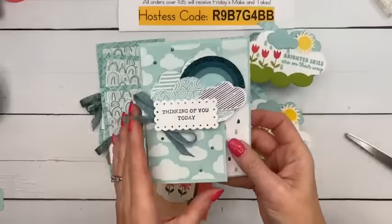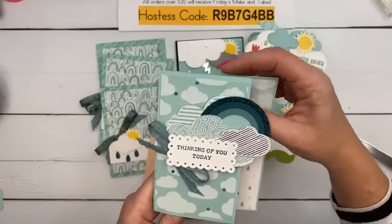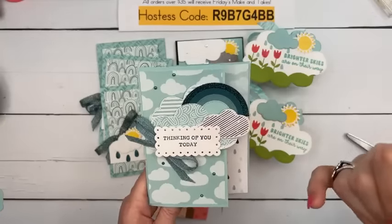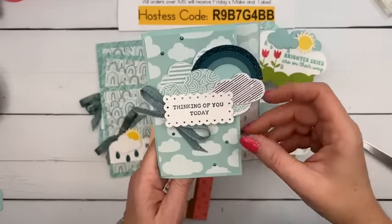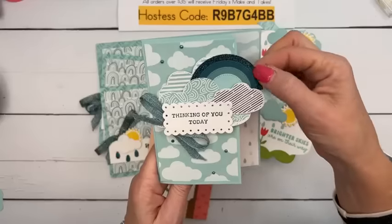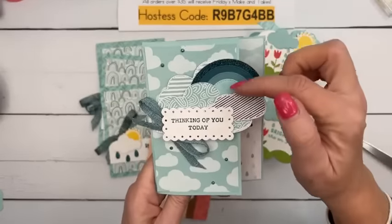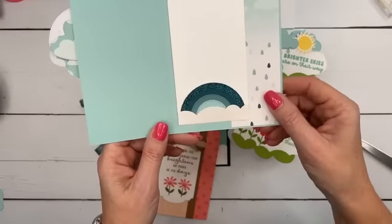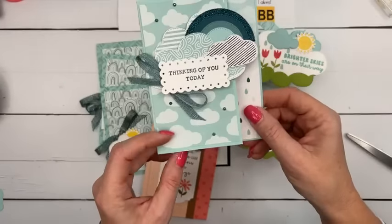I posted this one the other day. I love this one. I almost did this one for Facebook Friday, but to be honest with you guys, I didn't want to die cut all those circles. Lazy, that would have been a lot. Actually, it probably would have been okay. But look, there's that pretty peacock paper again, and I made a little rainbow to match the rainbow here, and then I cut it in half and used the other half inside. Isn't that cute? I think it's very cute.